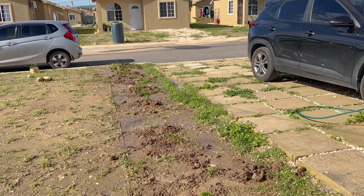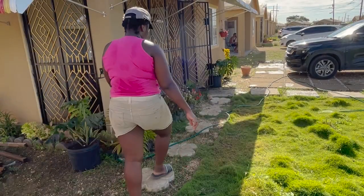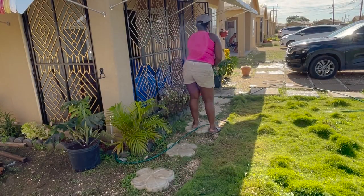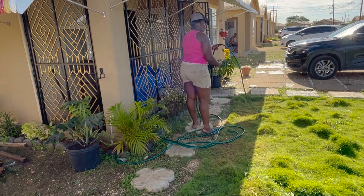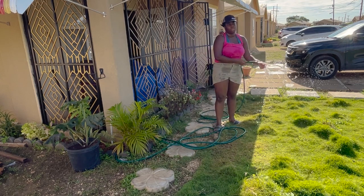Sometimes we have to let go of the fast food, sometimes we have to let go of the partying, sometimes we have to let go of the things where you spend your money, especially food, and just live within your means and save.